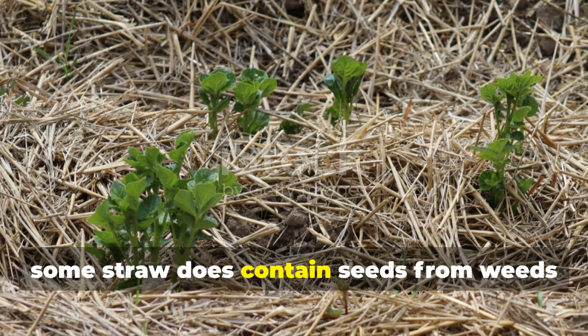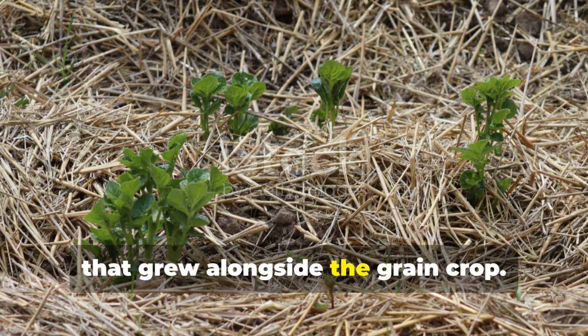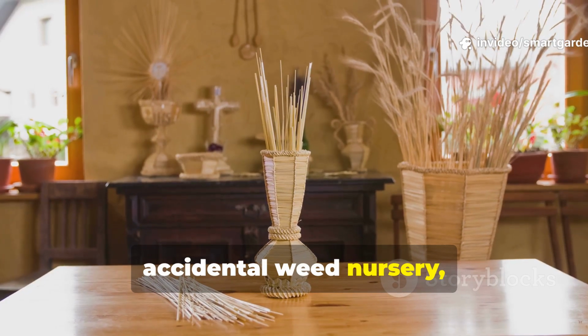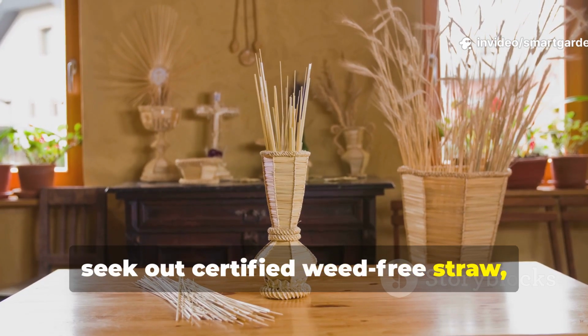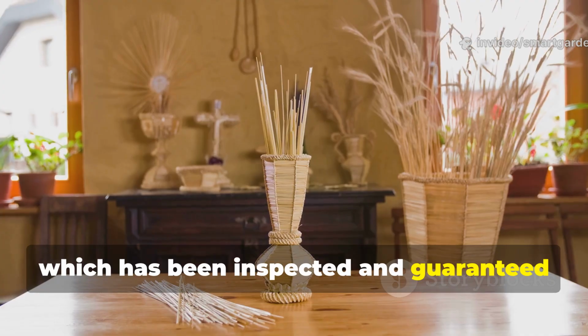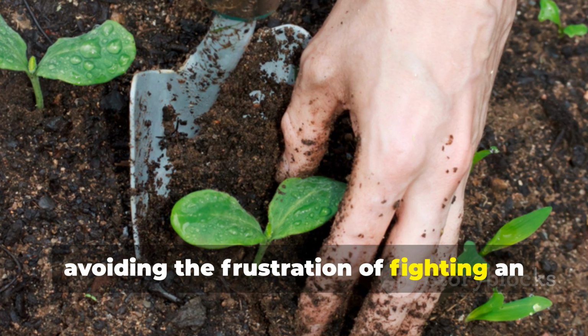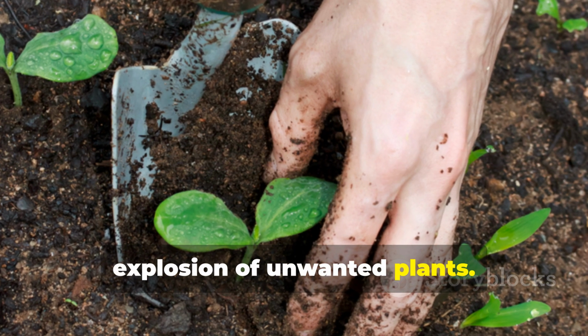However, some straw does contain seeds from weeds that grew alongside the grain crop. To avoid turning your mulch layer into an accidental weed nursery, seek out certified weed-free straw, which has been inspected and guaranteed to be seed-free. The extra cost is definitely worth avoiding the frustration of fighting an explosion of unwanted plants.